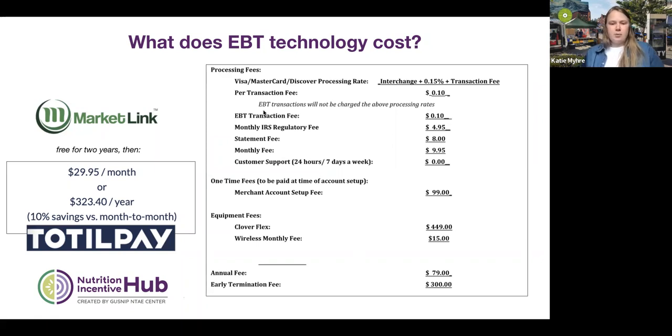This particular third-party processor has the transaction fee for credit cards at one rate, and then the EBT transaction fee at another rate. So really make sure you understand those differences so you can be aware of what the cost is of running the program at the volume that you run or anticipate running.